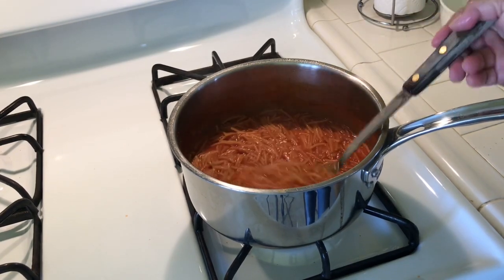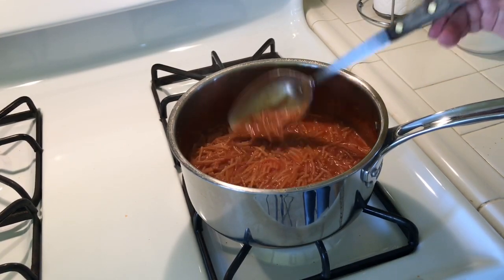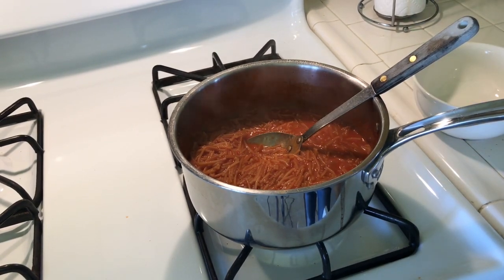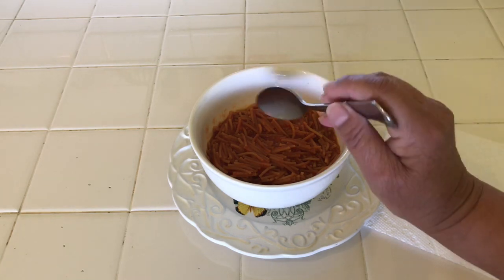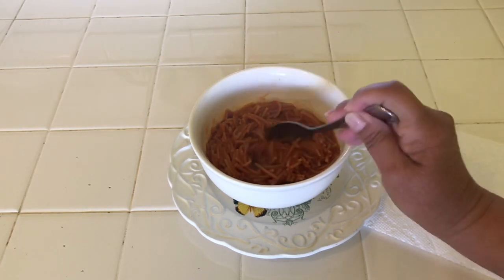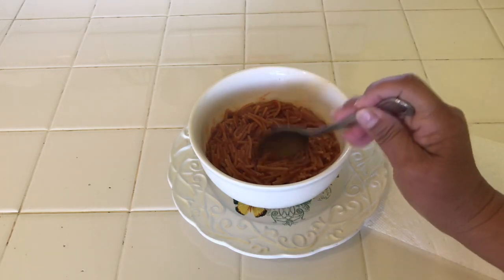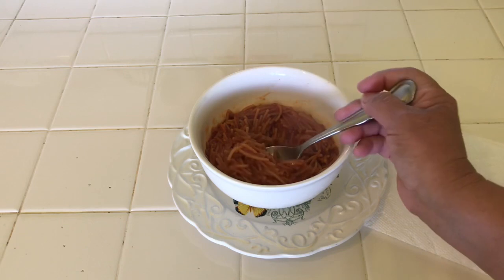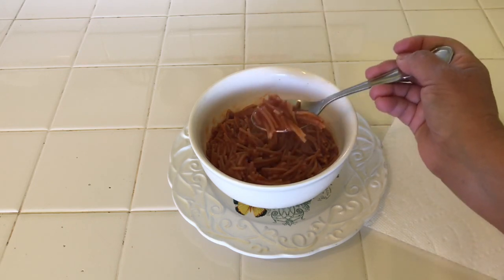And so yeah, it's sticking to the bottom of the pan, just barely, but let's go ahead and turn this off. And I'm going to serve some up in a bowl. Okay, so let's give this fideo a taste. Also, I want to mention I love cheddar cheese. And so sometimes I just like to sprinkle cheese on top and it melts right in if it's hot, you guys. So let's go ahead and give this a taste.